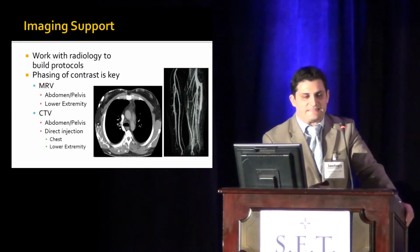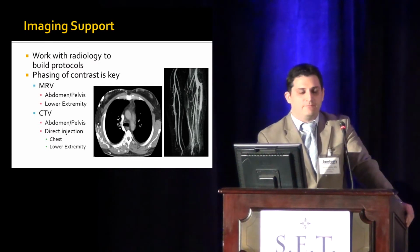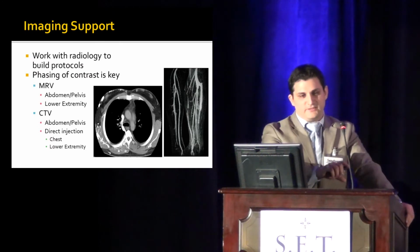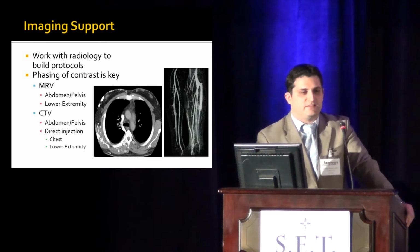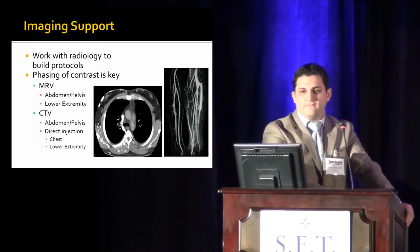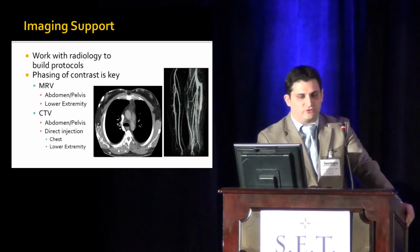Phasing of contrast is key. We just recently ordered CTA abdomen pelvis, rule out IVC thrombosis, and in big comments wrote, please do venogram. It was missed by the tech. So we met with administration. They now have a new CTV order. It took a 6-minute meeting and an oops, we're sorry, we scanned the wrong patient at the wrong phase, and the problem's taken care of. MRVs are great too. There's certainly better reasons to do one over the other depending on your patient.